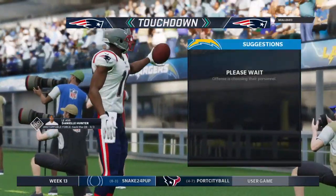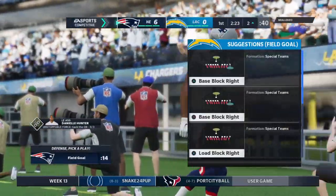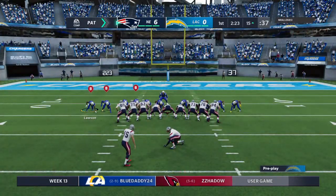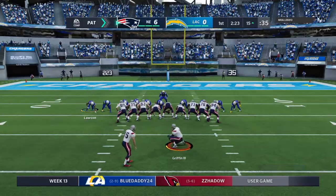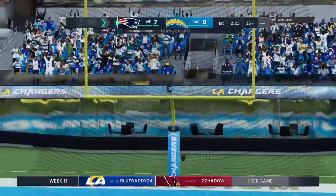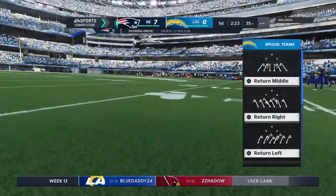Touchdown, New England. To number 18, Calvin Ridley. His 4th touchdown on the year. And the Pats have taken the early lead. And correct me if I'm wrong, that was just a simple fly route, wasn't it? No, there's nothing to correct at all. You've got it down pat.